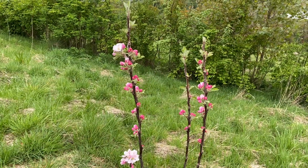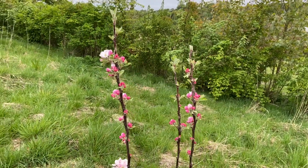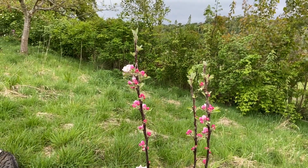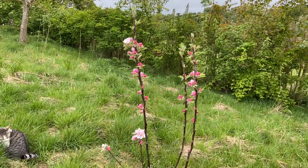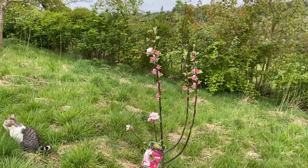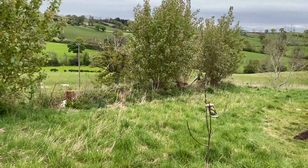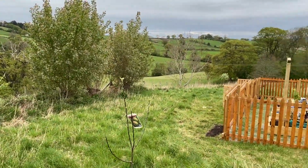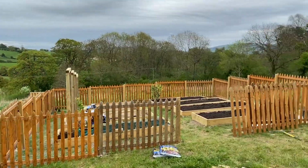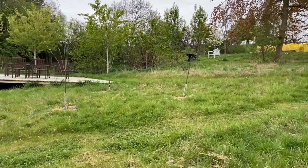The other really great looking apple tree is the James Grieve. This one has also got an abundance of flowers, so it's a real winner from that perspective. But we'll be waiting to see how many of these actually fruit now and what the fruit's going to taste like. Our veg patch is progressing. We'll now quickly have a look on the other side.